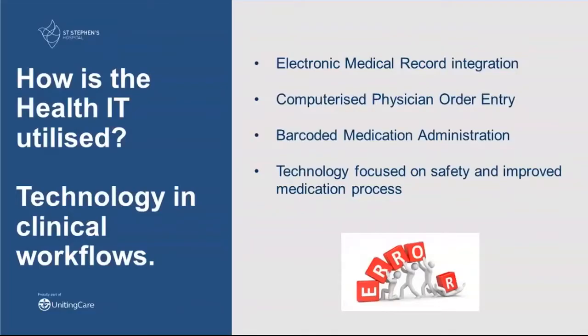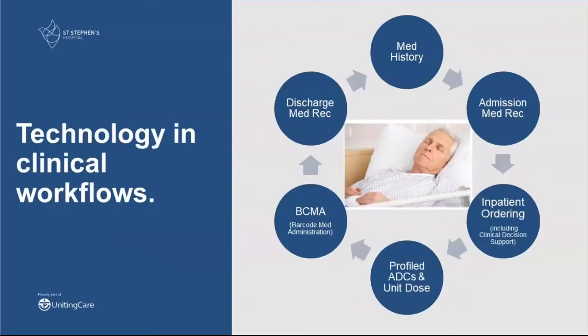So now I want to dive into how we're actually utilising the health IT in clinical workflows, looking at the electronic medical record, CPOE, BCMA, and our technology focused on safety and improved medication processes. So here's our closed loop again. We're going to look at how we use health IT in each step of this process.